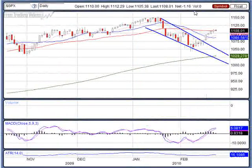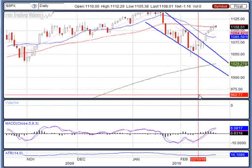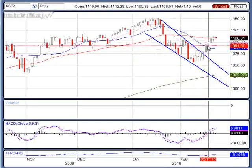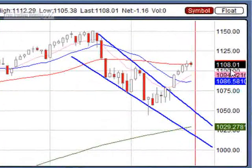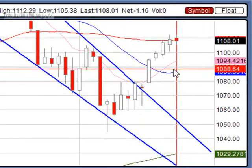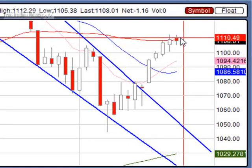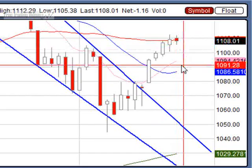The S&P daily, we take a look here, and wow, have we ever slowed down, gang. We come down, down, down. We had a beautiful 2 weeks of nothing but going straight up. But right now, if I blow this up to really take a look at things, what we have is what's called a bearish thrusting pattern. And we did close below the 50-day moving average. That's my red line coming across here.